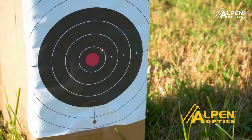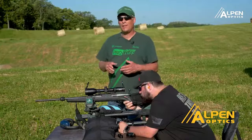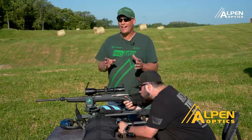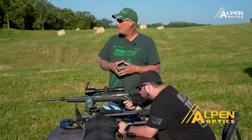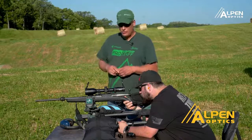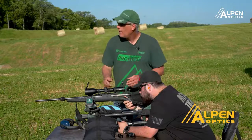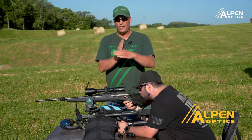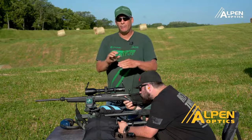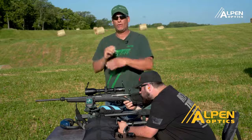All right, so after Ryan's first shot, remarkably, he's only 1 inch high and 1 inch to the right. Now, typically when you bore sight a gun, you're not always that close, but in this situation, we were fortunate to be pretty darn well dead on. But what we're gonna do next is Ryan is gonna hold the crosshairs on the bullseye, same spot he shot from before, and we're gonna actually make an adjustment with the crosshairs and go to the bullet, up and over to the right, 1 inch.